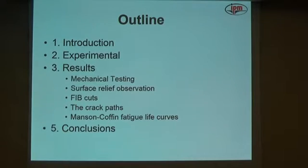After a short introduction and experimental details, we will look at the results section. First of all, I'd like to talk about the mechanical behavior, or mechanical response, of the material under thermomechanical loading. Then we will continue with crack initiation and crack propagation, and then I will discuss the effect of loading conditions on the fatigue life, and finally there will be some time to draw conclusions.